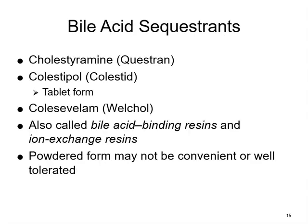All right, the next group that we're going to talk about for cholesterol lowering is the bile acid sequestrants. So if you recall back up in the presentation, we talked about the liver converting cholesterol into bile salts. So these bile acid sequestrants can help reduce the levels of cholesterol.